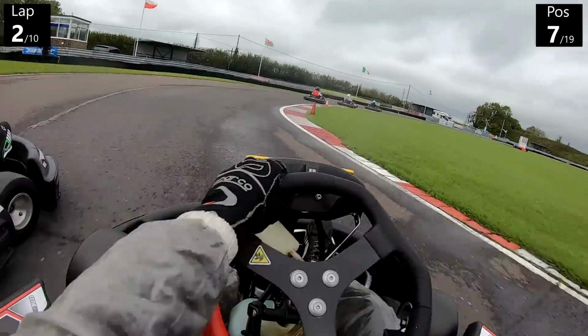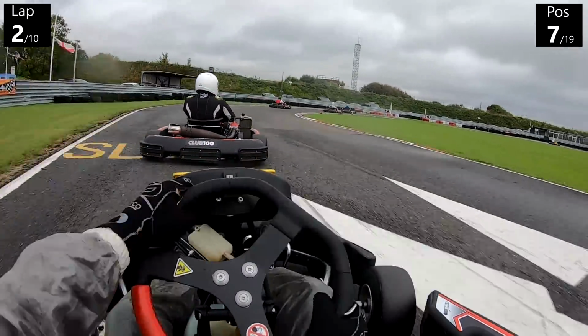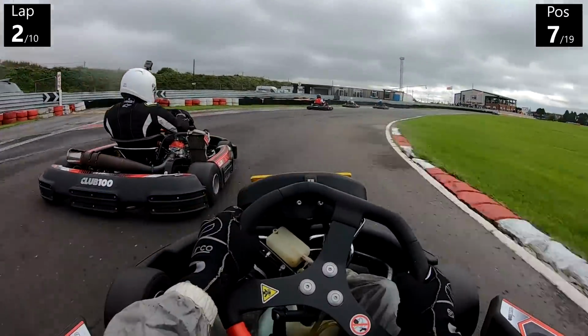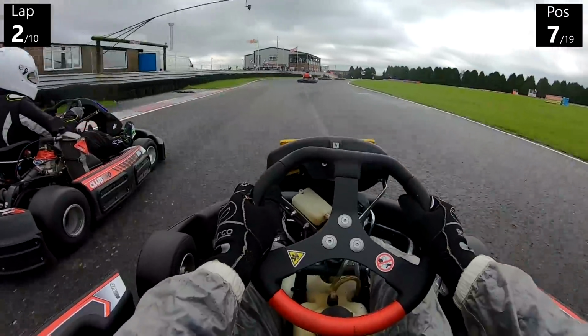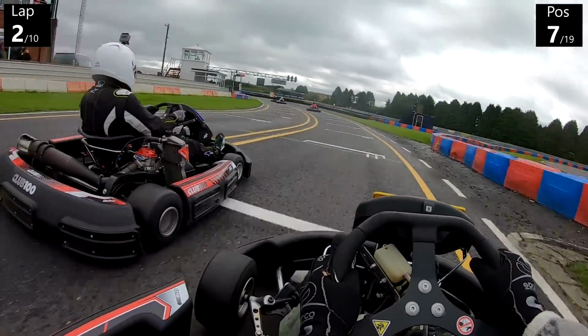Up the inside, and here just not quite getting the grip on the inside, as there's still a kind of wet patch there. So you've got to be really careful with your overtakes. You've got to pick and choose the right places to do it. Otherwise you could just easily understeer wide.